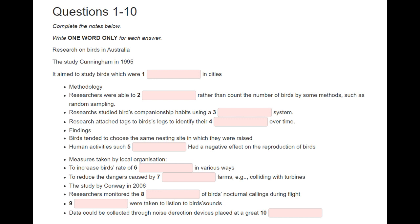One might expect that in order to obtain valid data on their distribution patterns and population densities, researchers had to count through binoculars. Instead, they managed to estimate with various standard distance sampling methods like random sampling. In addition, a mapping system was used to study their companionship behaviour. It recorded proposed birds' nesting sites to monitor the mating behaviour of targeted species.